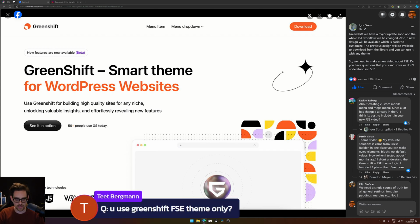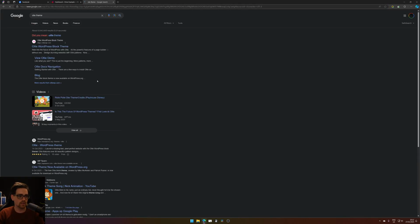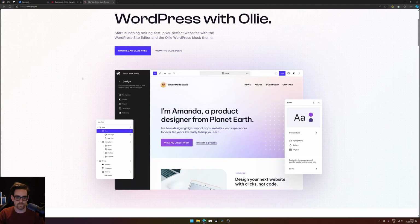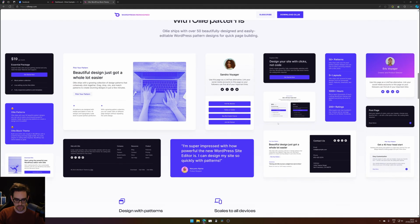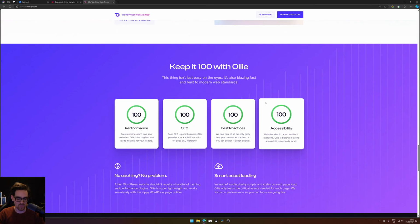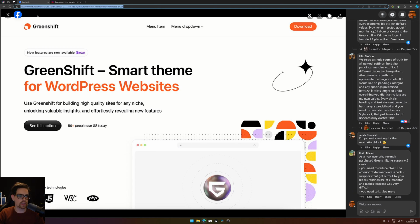Question, you use GreenShift FSE theme only? Yes, I do. Teet Bergmann. Teet? I don't know, how do you pronounce your name? Are you Dutch? If you are, then is it Teet Bergmann? Or is it English? Or is it another language? But yes, I do use GreenShift, the FSE theme, only for now. I am interested in the Ollie theme as well, but haven't got time to get around and try it. I really like the patterns that are already available. So yeah, that's it for the GreenShift.